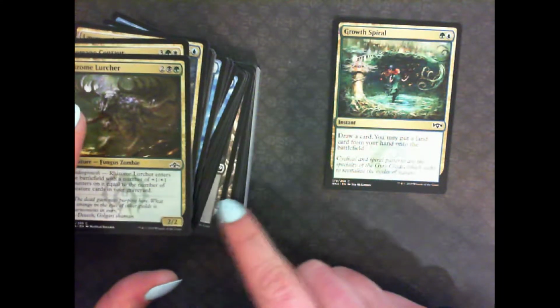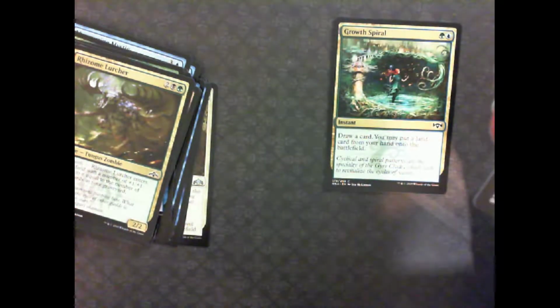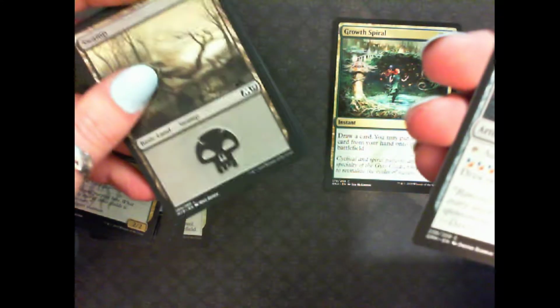Do we have any lands in here? Yes, we do, and it looks like they're from the core set. Yay! So let's filter out all these lands. The Amonkhet Deck Builders Toolkit actually had lands from other sets. It had foil lands, it had full art premium lands, not just all the lands from one set that nobody liked.